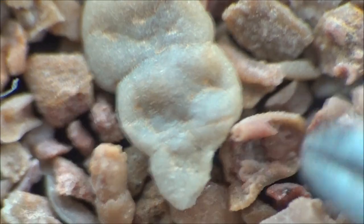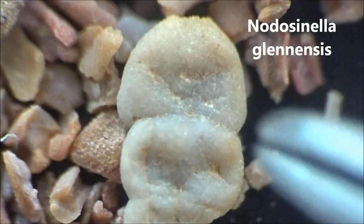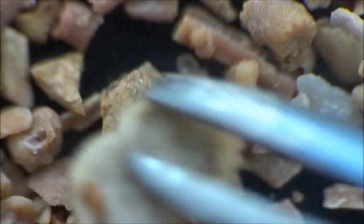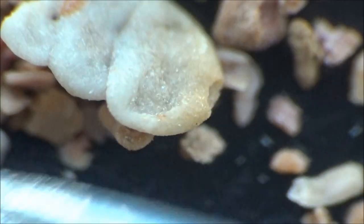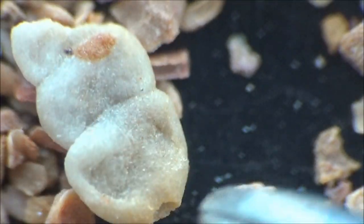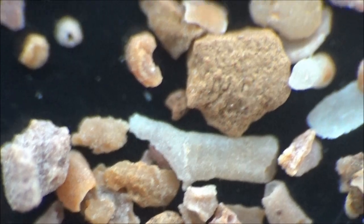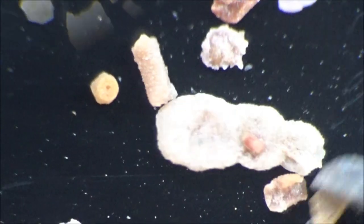Here you go, a relatively large foraminifera with interesting shell made of several bulbous chambers. The species is Nodosinella glenensis. The shell used to be round, but it got flattened under the weight of the sediment. Here is another Nodosinella.